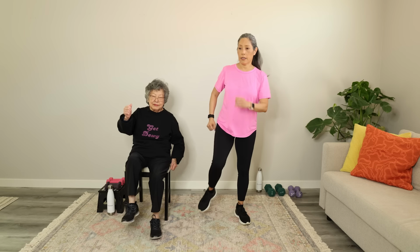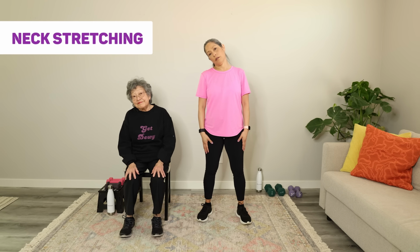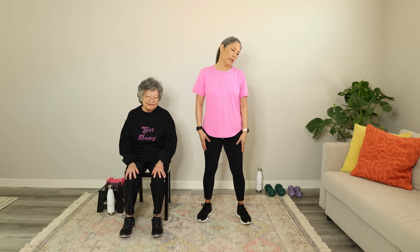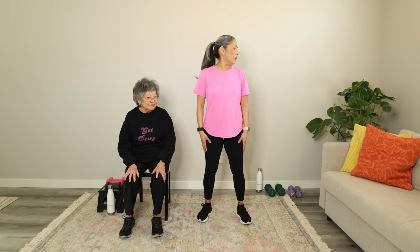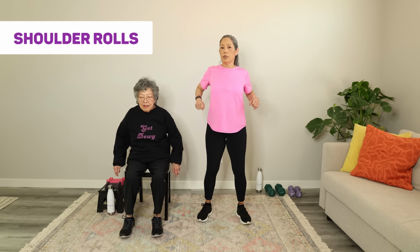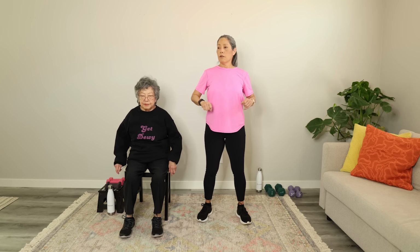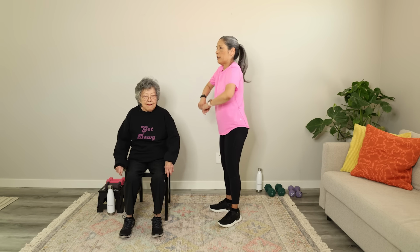Good job. Okay, stop. Give me a head tilt. Stretch the neck muscles out, and center and other side. Center and look to your left and center. Look to your right and center. Give me some shoulder rolls back. Whatever your range of motion is, everyone. 2, 3. And reverse it, please. Just loosen up those shoulders and the back muscles.